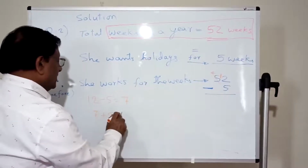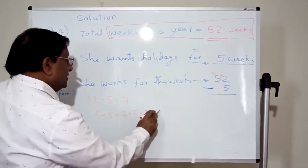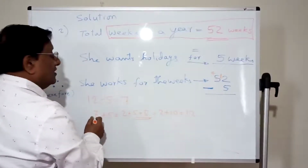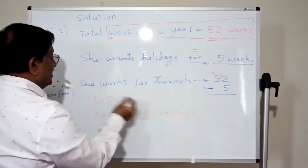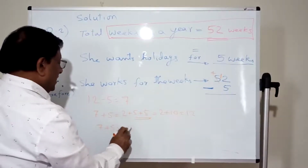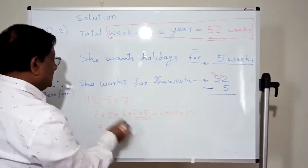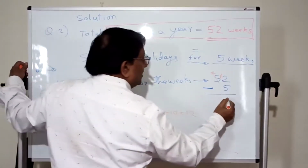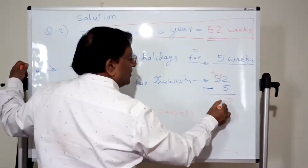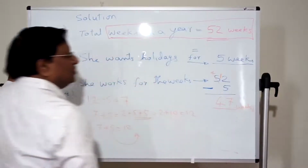How? You can also split up: 2 plus 5 plus 5, 5 plus 5 is 10, 2 plus 10 is 12. That's why 12 take away 5 is 7. That way opposite, that means 7 plus 5 is 12, and 12 take away 7 is 5. So this one is 7, and the remaining is 4, so 47. 47 weeks she has to work.